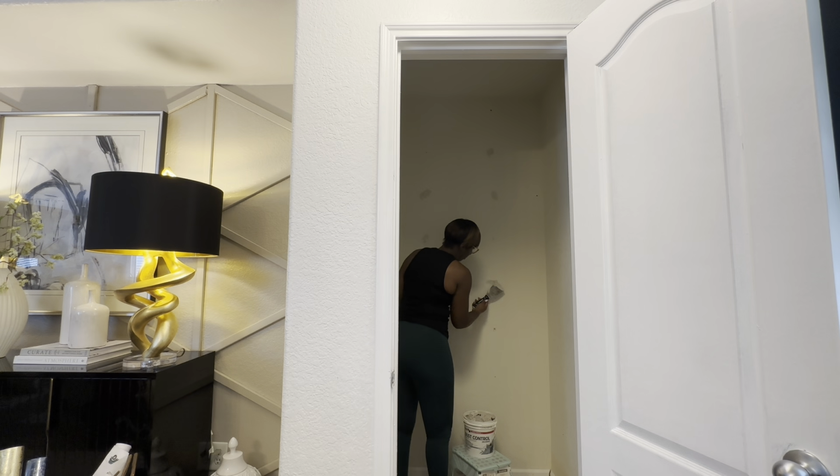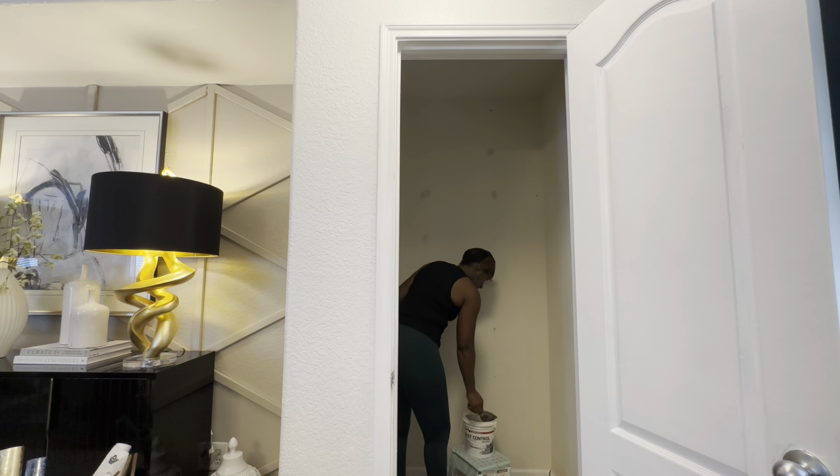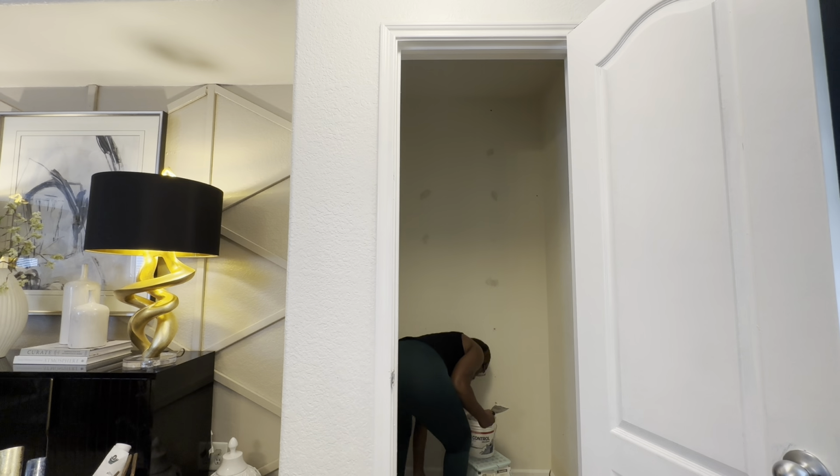So now that everything is all removed out of the closet, I'm going to go ahead and patch up all of these little holes.